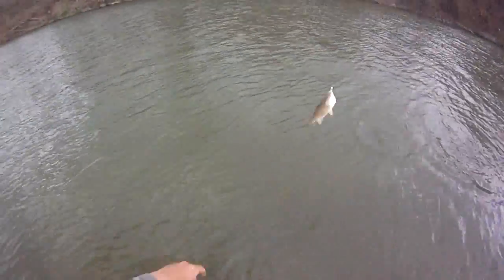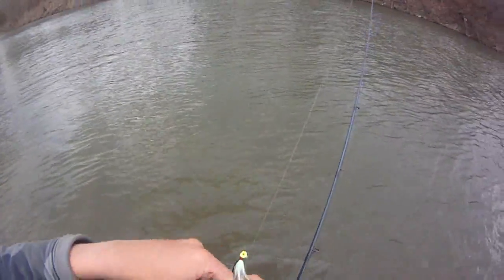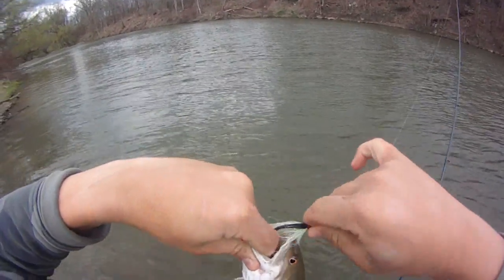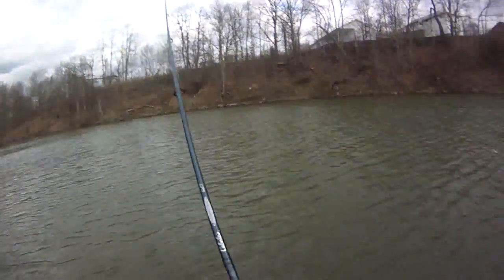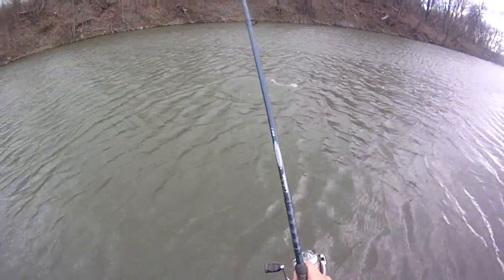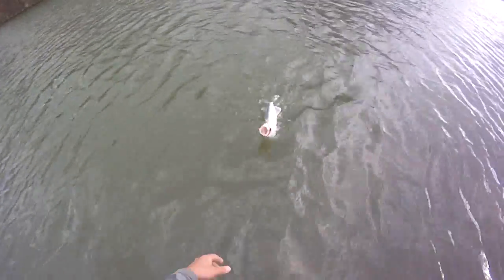I lost my brown and pink, so figured I'd switch to a chartreuse and black as an experiment, just to see what happens. Should just stick with dark though, that's what's working, but just wanted to see. Little smallie. Man, that gets stuck in there sometimes with bass, real bad. Feels a little better, maybe. Around the same size. Well, maybe a little better. I switched back to an orange and brown. Experiment's over.